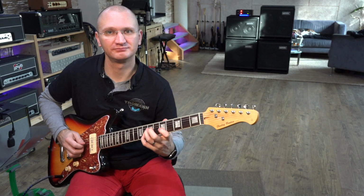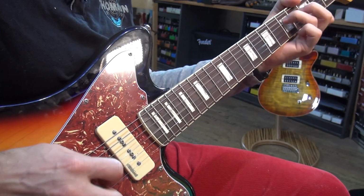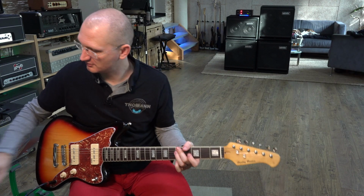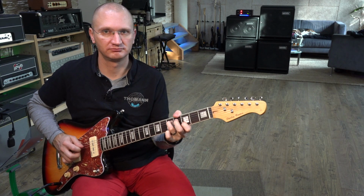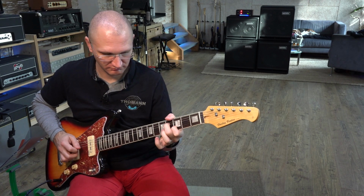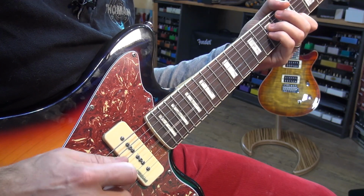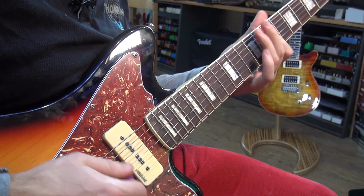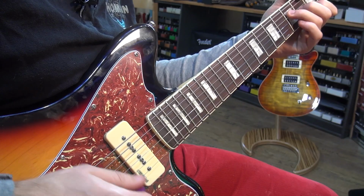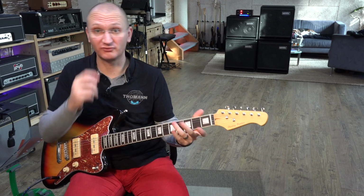Middle. Nice spank there. Let's turn the spring reverb on. Nice spank to it. Really a mature sound, not a kiddie guitar at all.